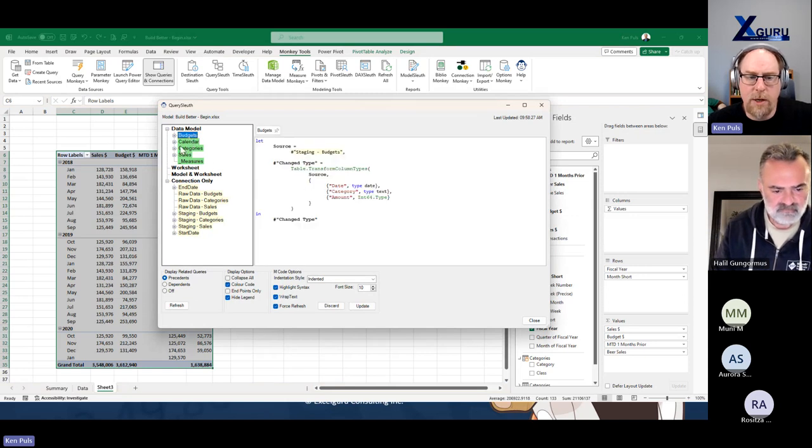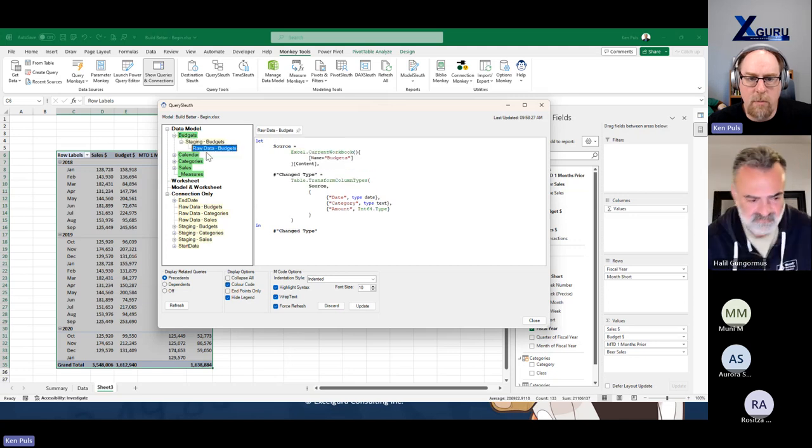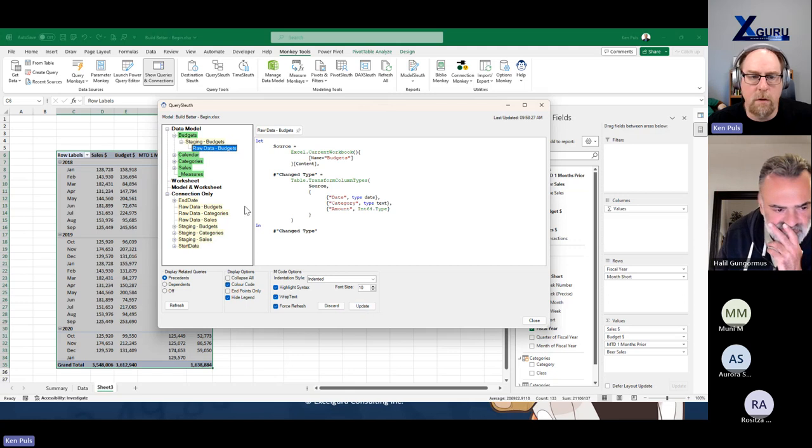Okay, so you'll notice here's my budgets. Notice the plus. If I double click on it, it will show me the entire query chain that I'm using, raw data to staging to budgets. And I can step through and make light M code edits to this and update them in the workbook if I want to do so.